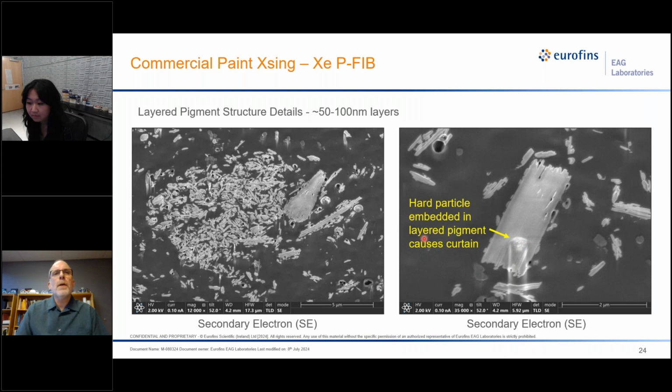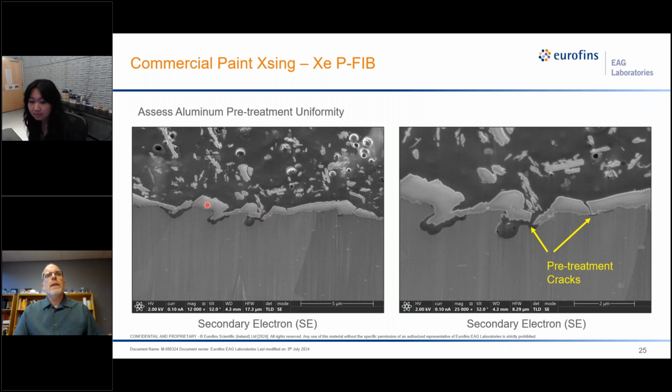different atomic number. And so lastly, we can look at the interface, this pre-treatment layer. We can get very nice high quality images showing pre-treatment layer cracking occurring, and you can see that the paint can get down below that. So ultimately this layer isn't completely continuous, there's some breaks in it, and that tends to be important when you're trying to investigate things like delamination, etc.